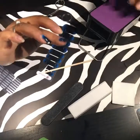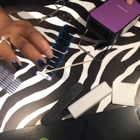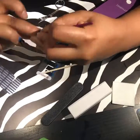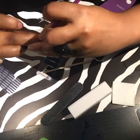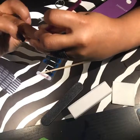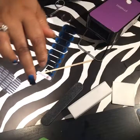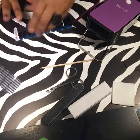And I'm going to give it a little more heat on the back side really quick. And let that be it. And press down. There we go. All right, these are starting to take shape really nicely. Okay, and let's go ahead and do the index finger.